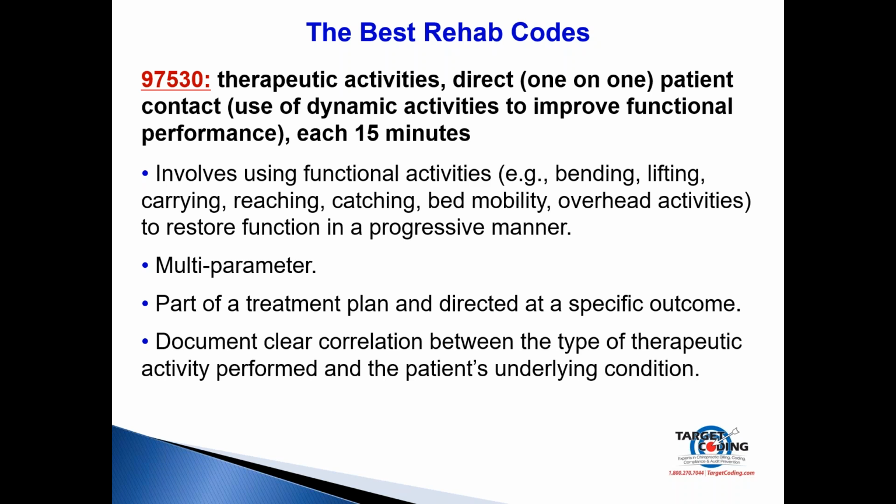Okay, here I have an expanded description of 97530. So therapeutic activities, direct one-on-one patient contact required. It's the use of dynamic activities to improve functional performance. So you need to use dynamic activities. A patient lying on the floor doing abdominal crunches on a gym mat, is that considered a dynamic activity to improve functional performance? Probably not.